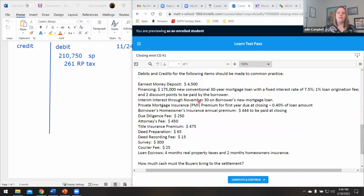So we got earnest money of $4,500. Tell me in the chat, C or D, is this a credit or a debit to the buyer at settlement? The day of settlement, earnest money deposit, debit or credit to the buyer. D or C to the buyer.